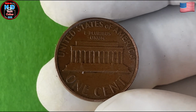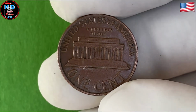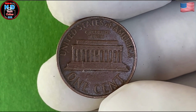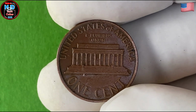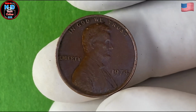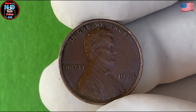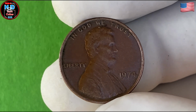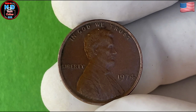Coins in circulated condition may be of limited interest to casual collectors, but pennies that are in uncirculated condition or have been well preserved can be highly valuable. Uncirculated coins show no signs of wear and retain their original luster, making them especially attractive to collectors seeking high-quality examples. These coins can often be found at coin shows, in online auctions, or through dealers who specialize in numismatics.